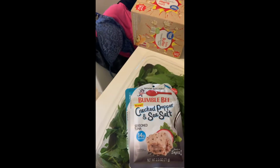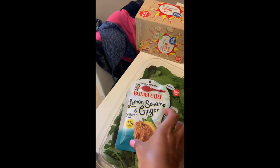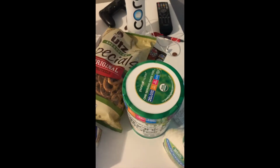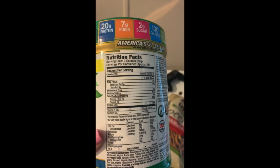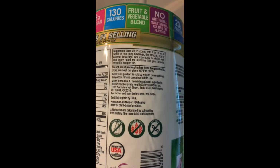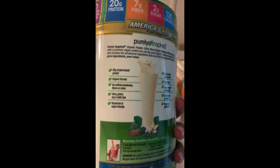So we have jalapeno, cracked pepper, lemon pepper, and what is this? Lemon, sesame, and ginger. I think that'll add nice flavor to the salads. And then this time I got the organic protein, Purely Inspired. Now, quick note on that, I really like the Vega protein powder, but they didn't have any. So I went with this. Two scoops is 130 calories, 20 grams of protein. I'm totally okay with that. It's all plant-based, I kind of do like that. I make mine with almond milk.